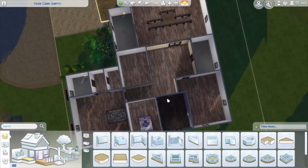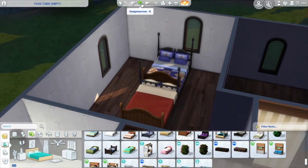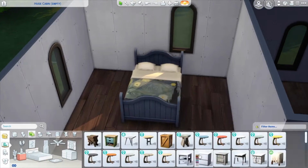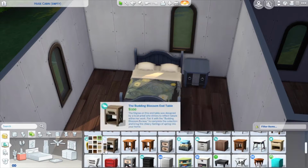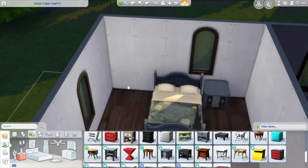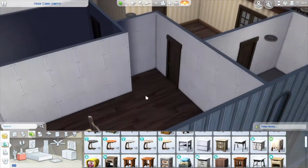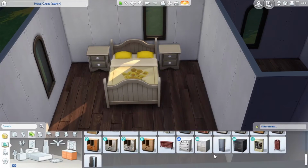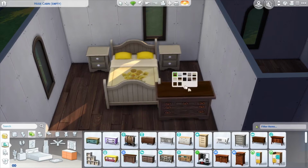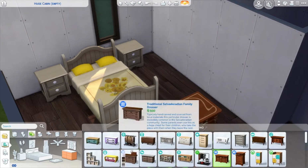So going into this, I had just recently purchased Realm of Magic, so I knew I wanted to use the Realm of Magic bed in the master bedroom, so you see there I just placed it. But I also thought that this bed would be so good in this build. It's the one that you get, I think, from completing the artist career. I don't remember which career branch it is, but it's one of the artist or painter careers.